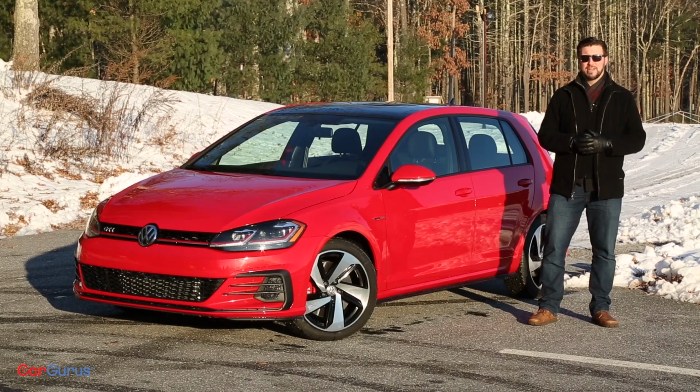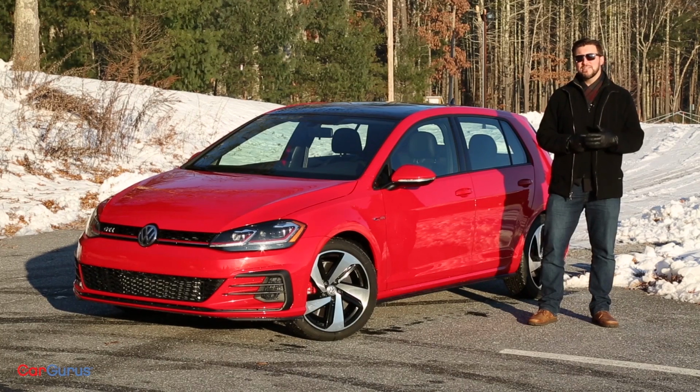a hot hatch. You take a sensible hatchback, give it tighter steering, stiffer springs, and more power, and voila, now you've got a daily driver that doubles as a sports car.